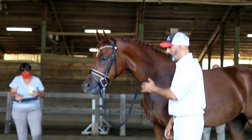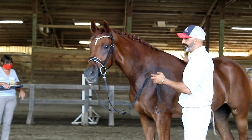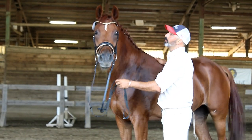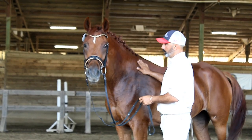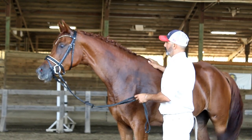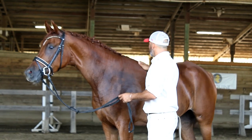Years old, it's just a beautiful expression. Worried some of the time, but it's just a beautiful expression. Her neck, I gave her an 8. Again, it's just a beautiful neck. It comes up out of the withers really well, nice and thin where it attaches to her throat latch, not too thin. Just a really good connection there.